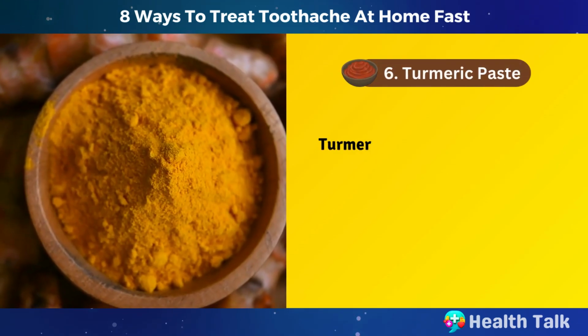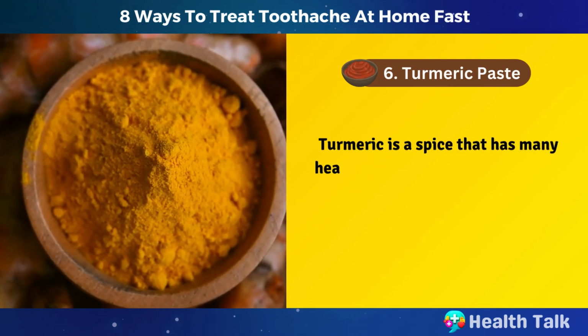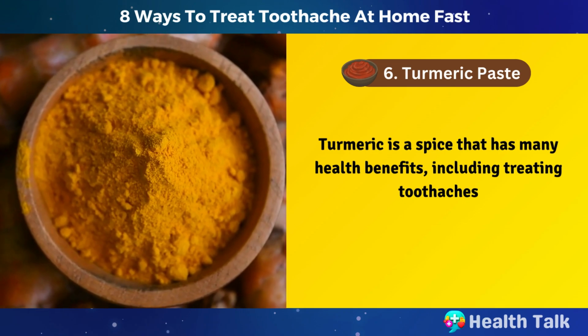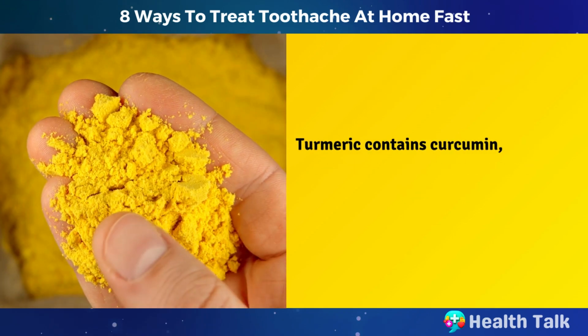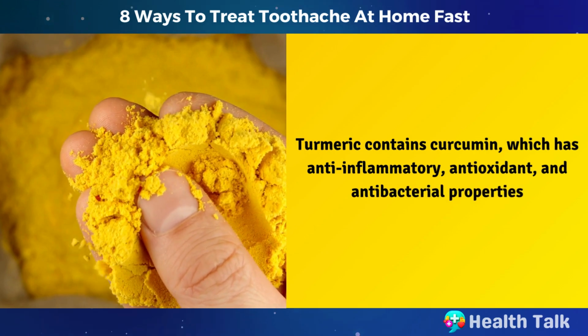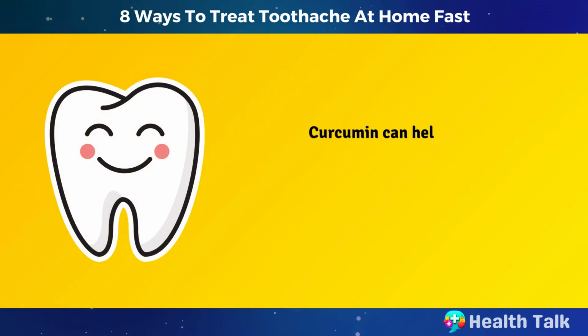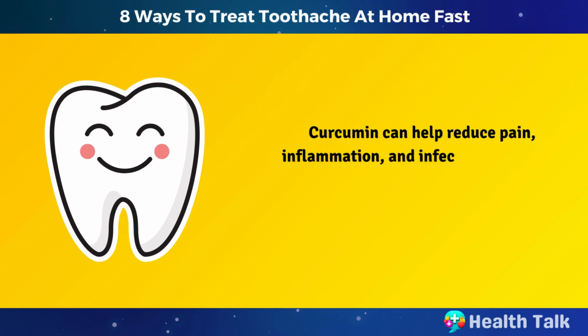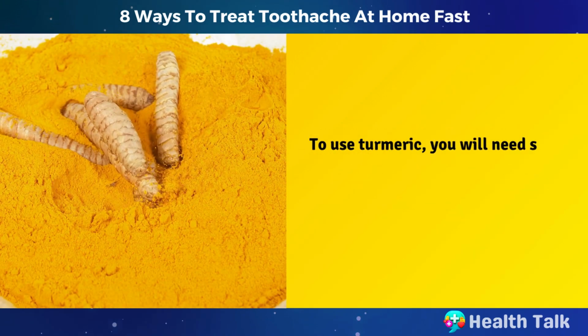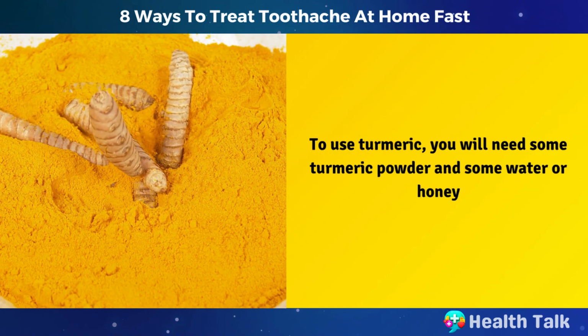Number 6. Turmeric paste. Turmeric is a spice that has many health benefits, including treating toothaches. Turmeric contains curcumin, which has anti-inflammatory, antioxidant, and antibacterial properties. Curcumin can help reduce pain, inflammation, and infection, as well as promote healing and prevent further damage. To use turmeric, you will need some turmeric powder and some water or honey.